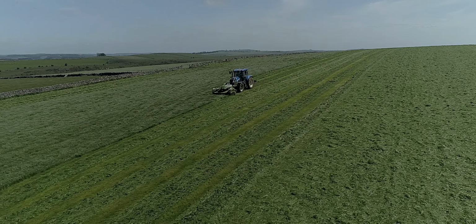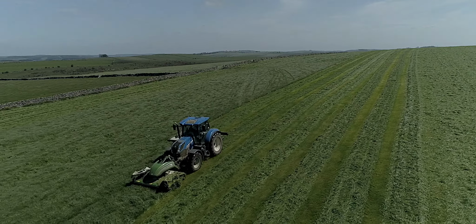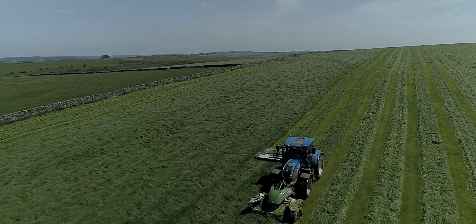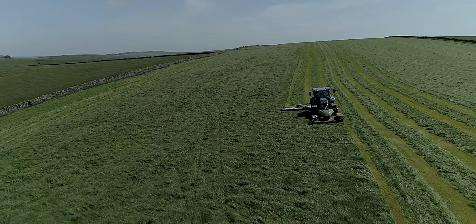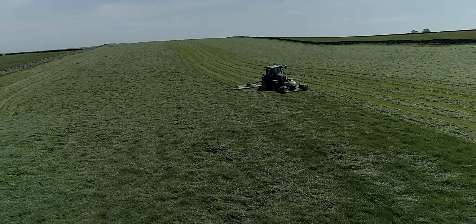Okay, so we're in the field with the farmer's own machine mowing. So we've got here a New Holland T7 210 and McHale Pro Glide mowers. So these mowers are 3 meters wide each, so that's 6 meters per pass with the outfit. And these are disc mowers, which are most common these days.